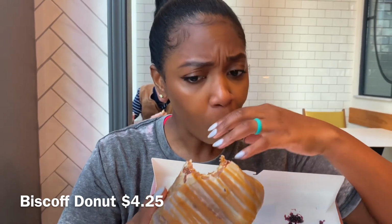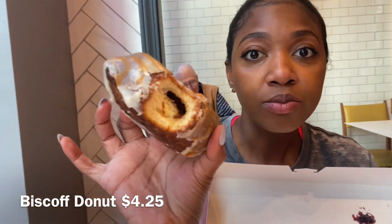Okay. It's really good. It's really thick. Really? Turn it around. There's stuff inside. Oh, the cookie butter? Mm-hmm. It's cookie butter. Wow, okay. It's like a blueberry cream cheese thing going on here.